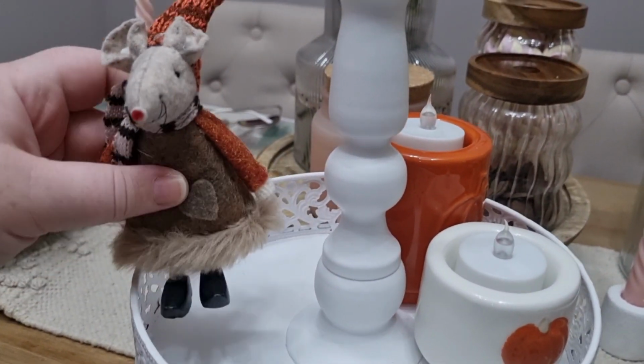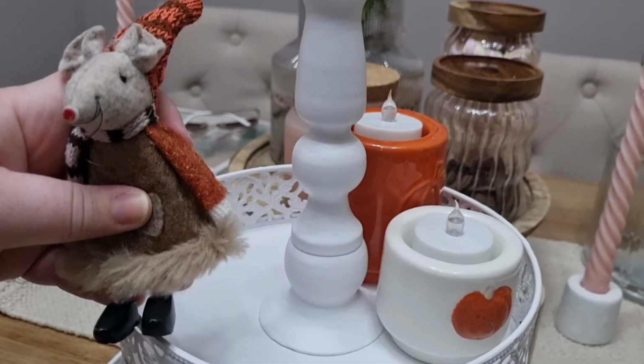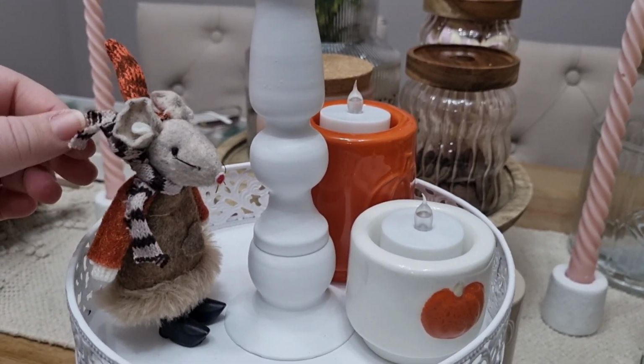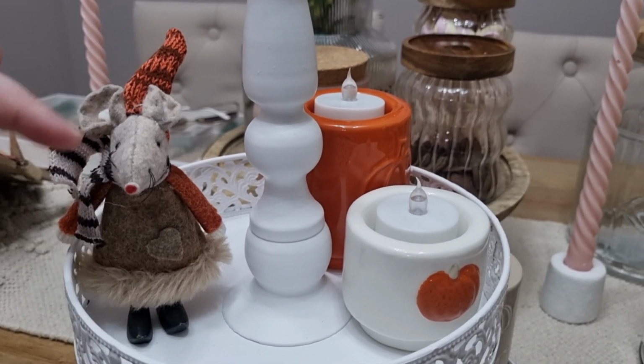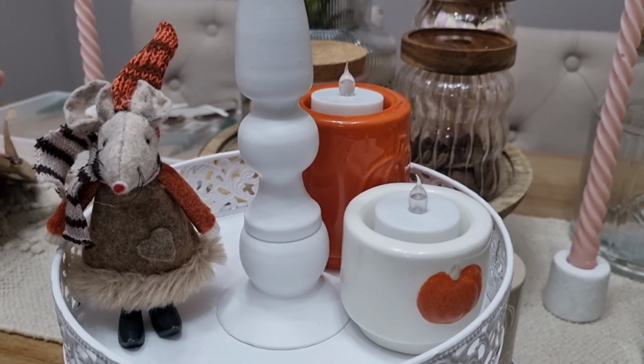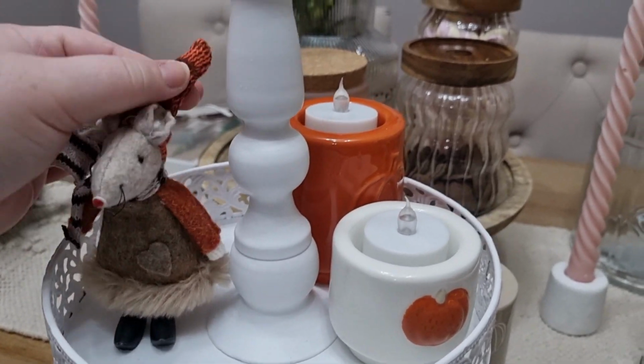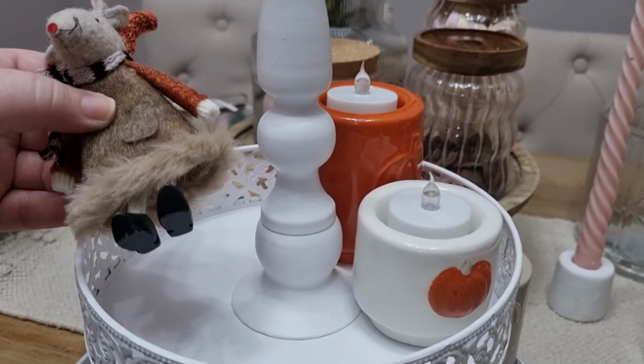So this is from The Range. This was like £2.70, and it's a super cute little fall mouse, like a little Halloween mouse. They had two different varieties, but I went for this one. Look at the little red nose. It's so adorable. They've got a little heart dress on as well with a little fur trim and then a big pointy hat. And it's got boots as well.